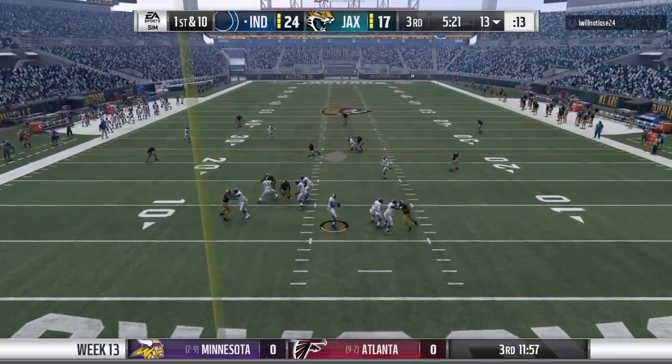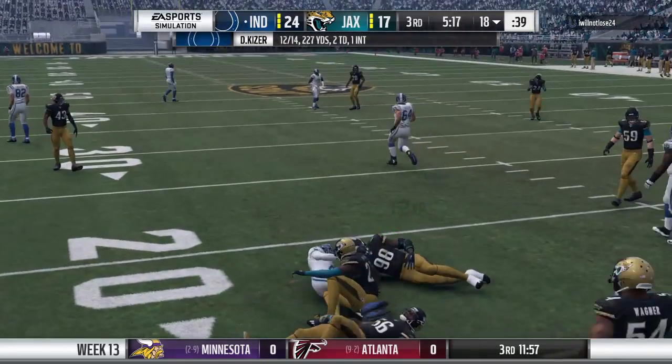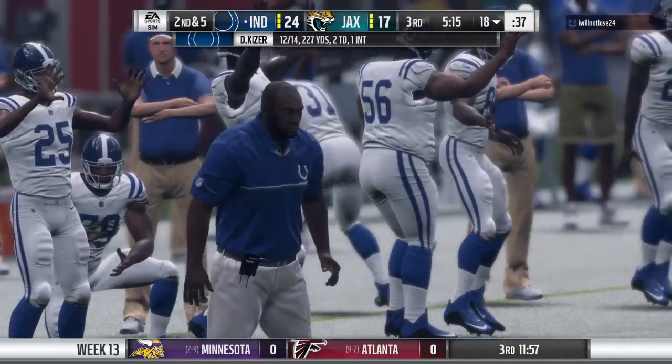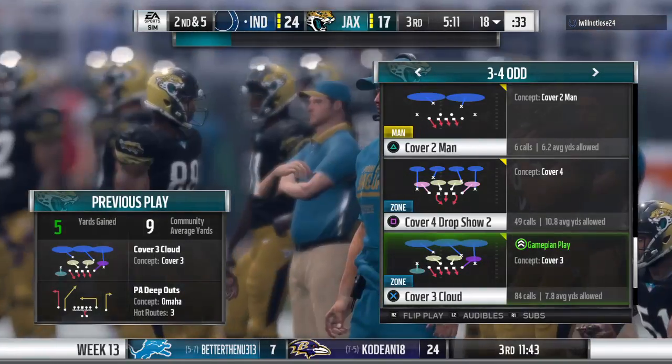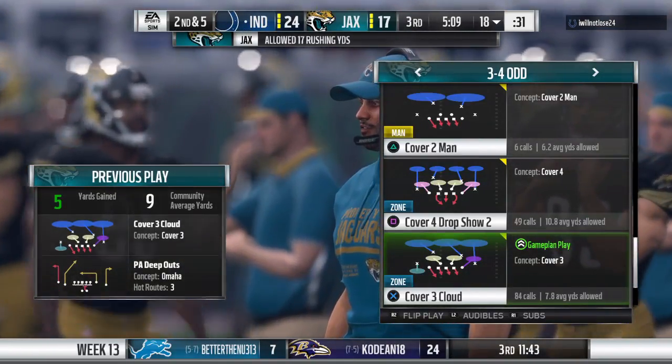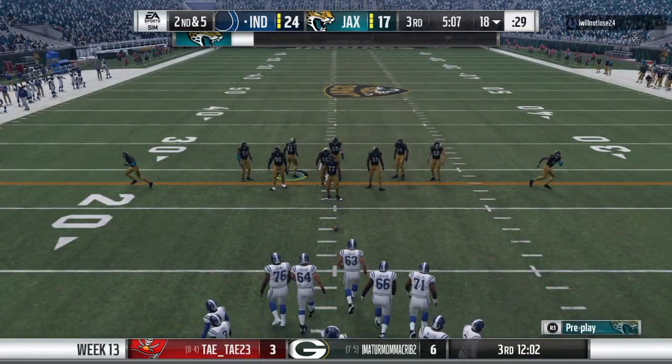Kaiser now after the fumble recovery. Throwing left side here, and it's complete. And he'll be a couple yards shy of the 20, at the 18. 5 yards on the catch there brings up second down. Second down now after the pass completion.